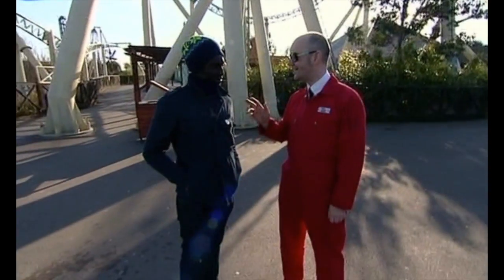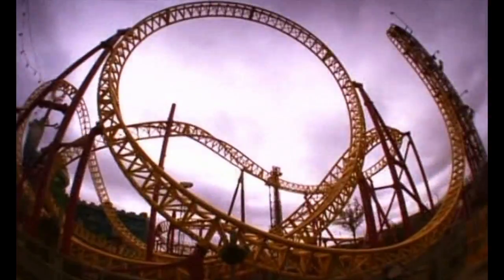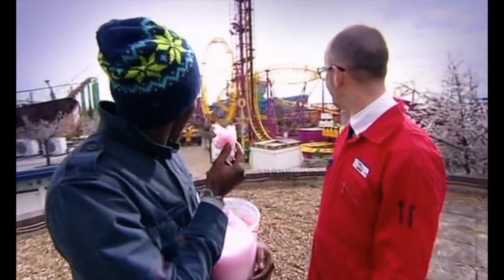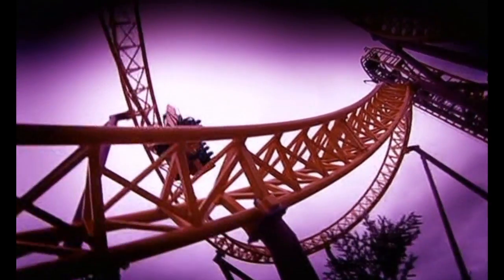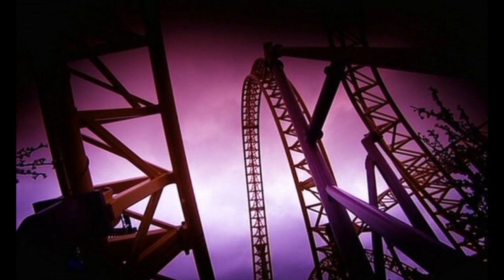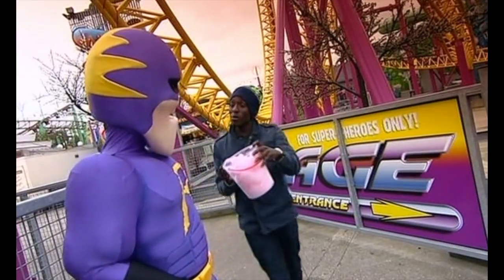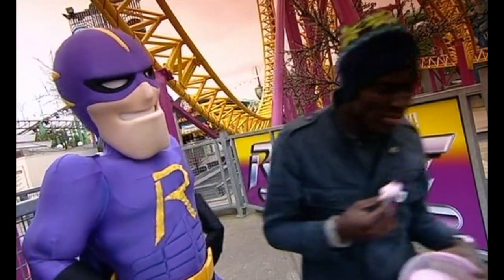For the next ride, Andy, we're leaving Thorpe Park, we're heading to the seaside. For Rage. And 97-degree beyond vertical first drop. This is Rage, Adventure Island's mega ride on the Essex coast, designed to thrill superheroes.